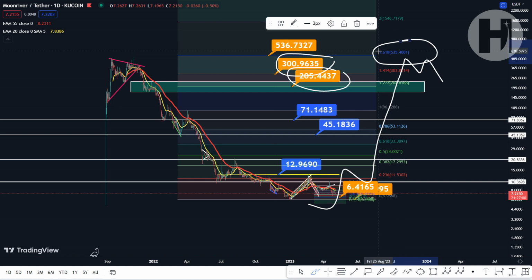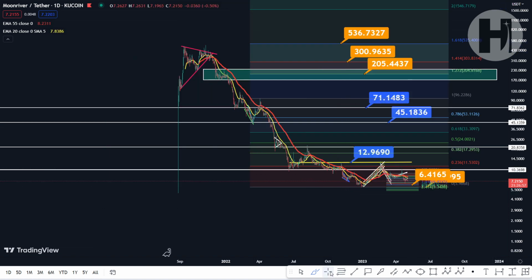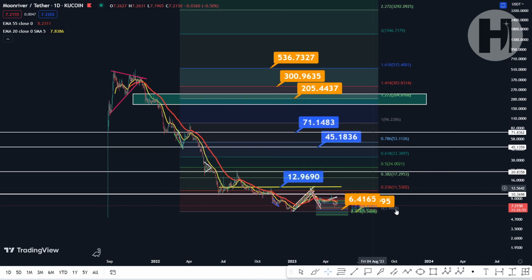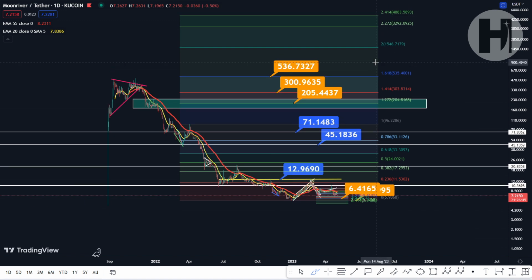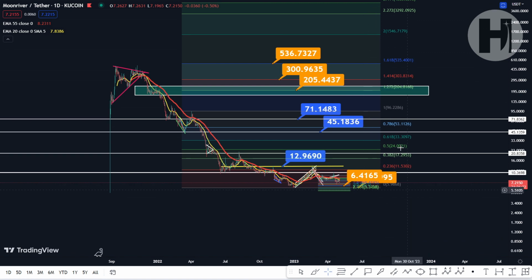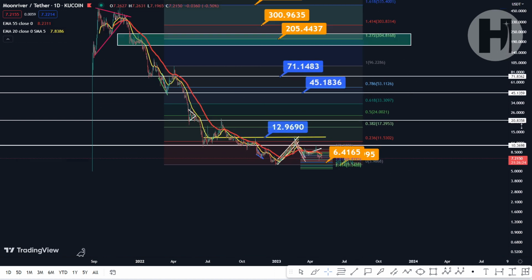It all depends on the way we get overextended and how soon we do that, because we could be in the early stages of the bull market and Moonriver could already be sitting at $500 and Bitcoin hasn't even broken above $100,000. In that case, we can even start targeting something like $600, $800. But obviously that's being a bit too bullish. So let's stay conservative. Let's see what's going to happen by the end of 2023. And then we can possibly move up our targets just a bit. But yeah, that's my situation with Moonriver right now.